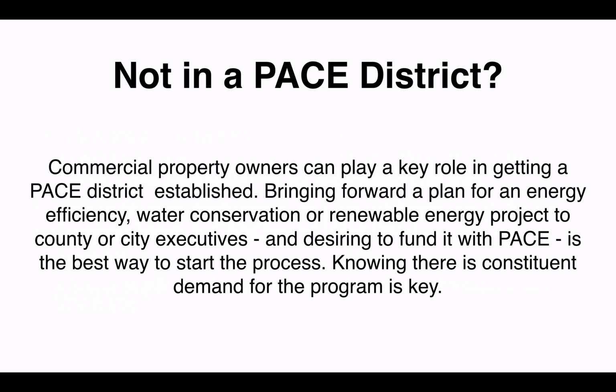Well, what if you're not in a PACE district? Commercial property owners can play a key role in getting a PACE district established. Bringing forward a plan for an energy efficiency, water conservation, or renewable energy project to your county or city executives and letting them know you want to fund it with a PACE loan is absolutely the best way to start the process.